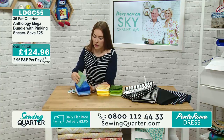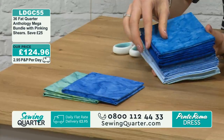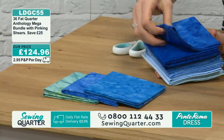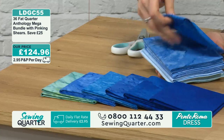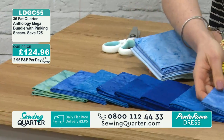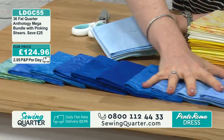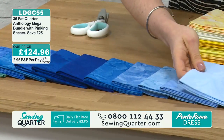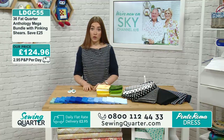So let's start with the blues. Beautiful batik print. So you've got that lovely kind of tie-dye effect where you've got those mottled colours going through in a whole array of blues. So you've got more marine blues, you've got navies, you've got powder blues. I'm going to just go all the way along with those. Let me move them up so you can see. And then we go into really lovely soft blues as well. So beautiful, maybe for a newborn.